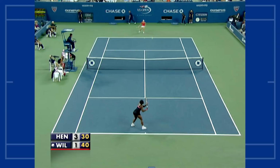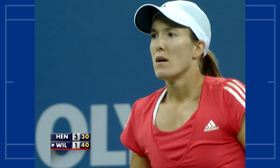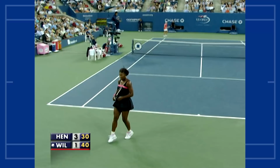Oh, that's a loosely played forehand. A couple of those from Williams. That gets the score to deuce. So Serena still unsettled. So is Henin. Advantage Williams.